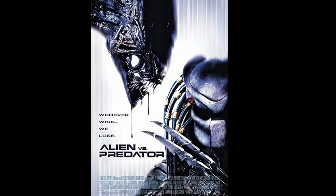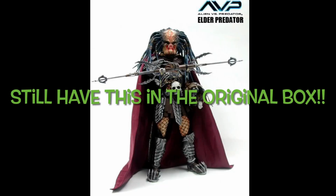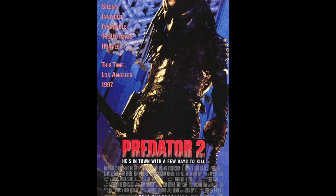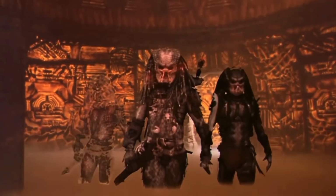Hot Toys really gave us a ton of figures from this movie series. We got the three main Predators and the Elder Predator from Aliens vs. Predator, and we also got 2-point versions of these. Then they tackled Predator 2, where we got the main Predator, the City Hunter, as well as the Elder Predator from the end, where he hands Danny Glover's character the old flintlock pistol, which, spoilers, if you haven't seen Prey, makes a reappearance here.